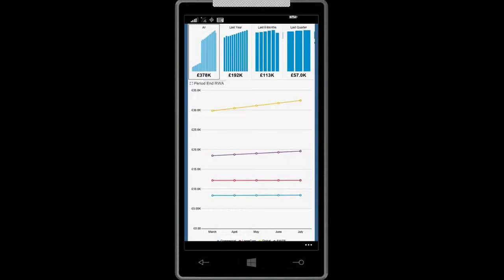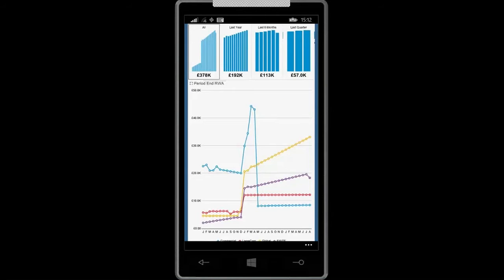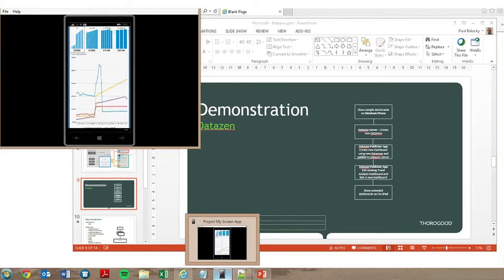Good. So what I'd like to do now is take these particular dashboards and extend that. I'm going to create a new dashboard, and I'm going to link it into these two, and give you a sense of how you might progress with Datazen. Now, before I create a new dashboard, the first thing I want to do is go onto the server. I'm going to create a new data view, and I'll explain the data views in a sec.